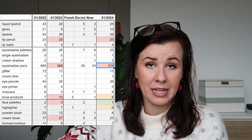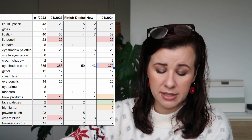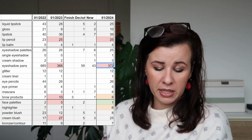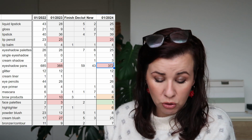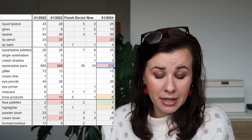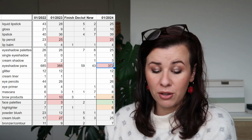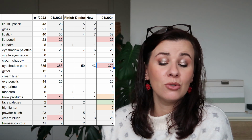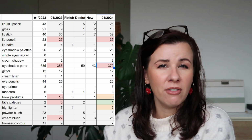Eyeshadow pans, and that's singles. These guys right here. These I don't track, as I said, name by name, but I do count them at the end of the year. So I have 372, and it's less than what I had last year. So I decluttered more than I brought in. That I still brought in 43 new singles this year is quite scary, because I have a lot.